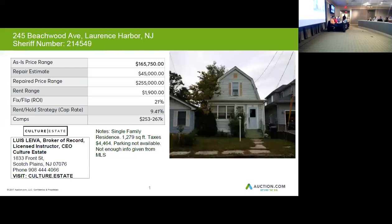There is no parking, so be very careful about that. Most people who buy single families, they would like to have a driveway, not even a garage. So this may be a good property maybe for someone who wants to keep it as a rental. But there is no further data that we can find on this particular home. This home can resell for about $255 in good condition. You want to budget at least $45,000 in repairs. If you decide to rent this house after renovations, you can get as much as $1,900.